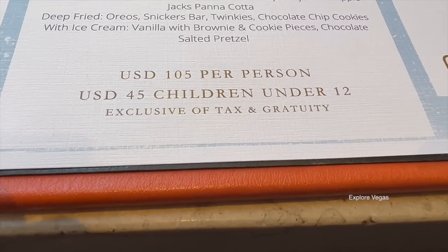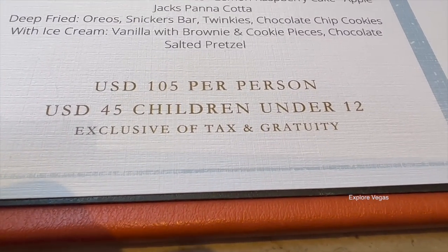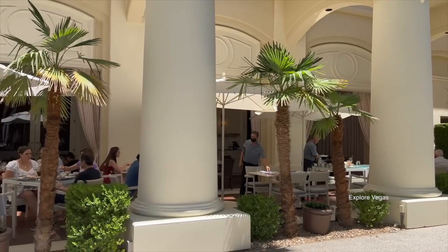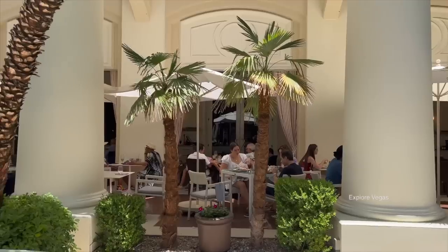However, on many holidays, they host a special holiday brunch buffet featuring king crab legs and a whole lot more. The price tag for this luxury is $105 per person or $45 for children under 12. The price is normally half as much, but doesn't include many of the luxurious items we are about to show you.